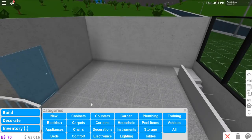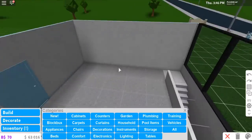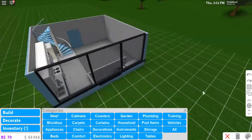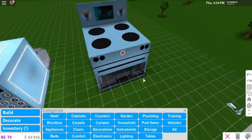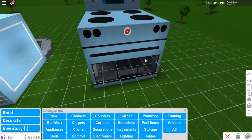You know what I also love about doing these strange builds is that some of them you don't need windows. Depending on what you're making, you don't even need windows for a strange build. I always have a hard time figuring out where to put windows in my house, and sometimes your house can look ugly depending on where your windows are. So yeah, I'm glad I don't have to do that too much. But since this is an oven, we kind of need windows to see in, but we don't really need it because some ovens don't have windows.